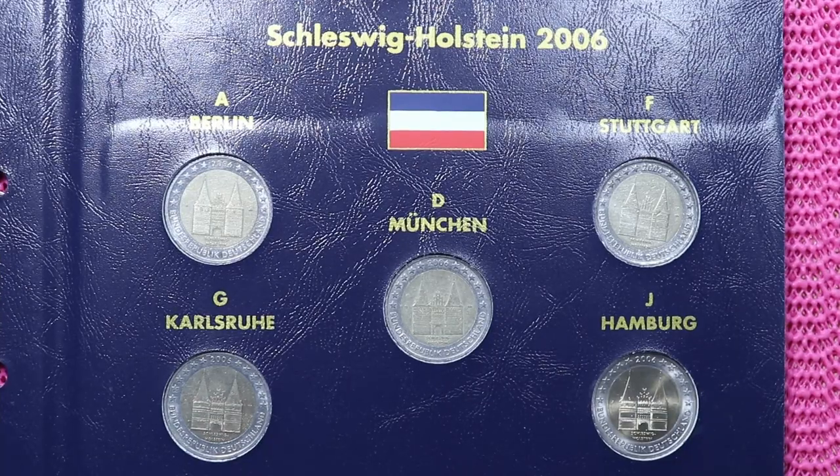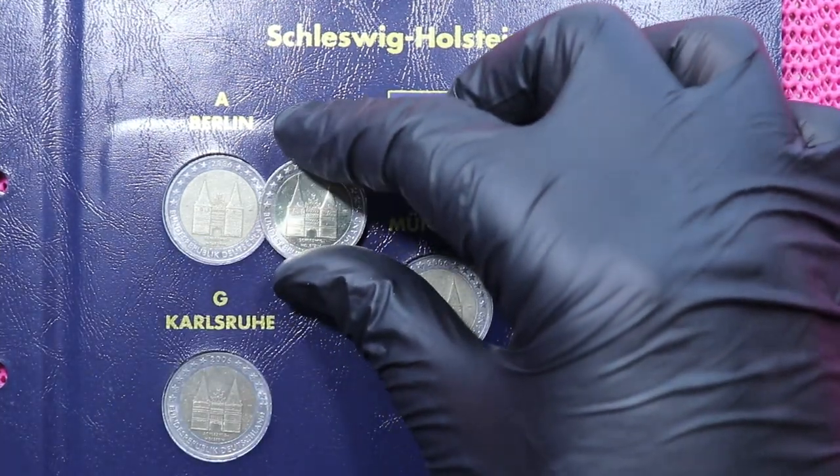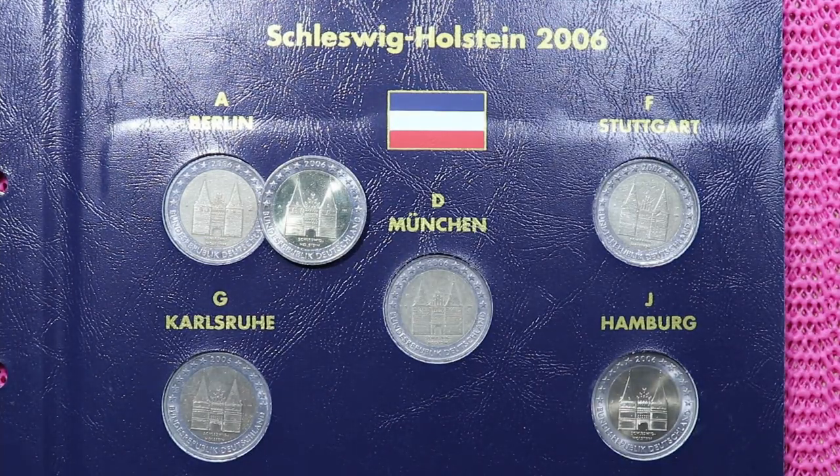Find of the day, at least for me, is the Schleswig Holstein coin, because the new one is really shiny.